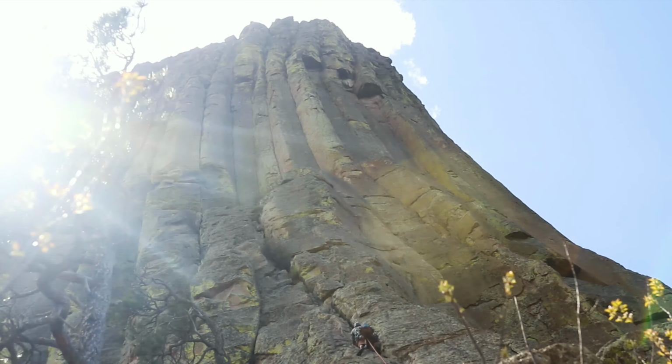Here, you see Peter beginning the first pitch of a climb known as Assembly Line, a 5.9 difficulty climb that begins in this meandering scramble that eventually gets to a perfect hand crack that goes on for hundreds of feet. I'll follow up, go up to the ledge, and meet him up there. We'll do the hand crack next. What a beautiful day out here.